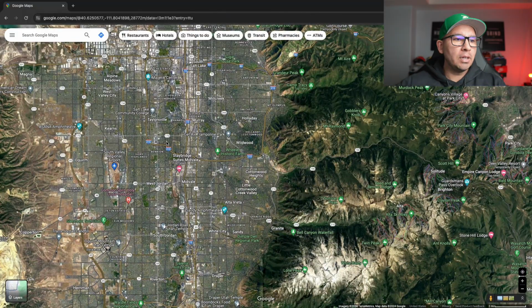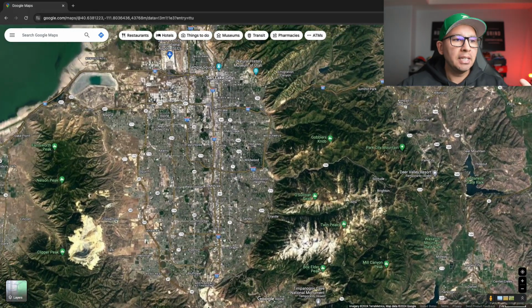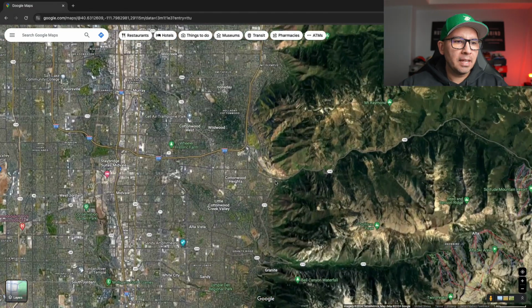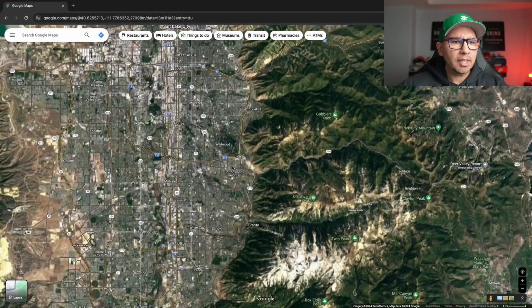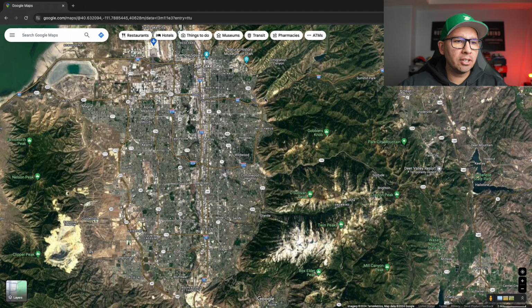I want to give you a layout of what the Salt Lake Valley, Salt Lake County, looks like, and show you the areas where I was at and what we consider the east and west side of the valley. I was actually staying right here in this area, where you can see the entrance into the canyon. As you can see, we have the Wasatch Mountains here to the east, and then we have the Oquirrh Mountains here to the west.